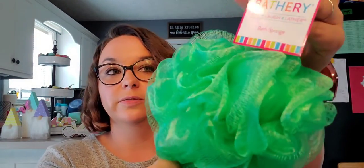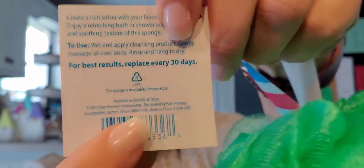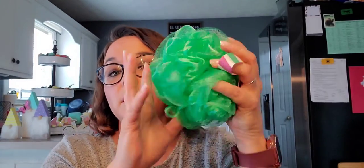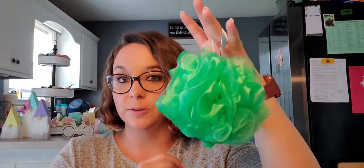Next, I picked up this green loofah. It has this rainbow stripe. And this is from The Bathory. This is a name brand because it says right here, exclusively at Target. And we all know we bought it from the Dollar Tree. This store had green, but also one of my other stores has a purple and a blue. But I just picked the green because, you know, you're supposed to change these every 30 days, and mine's due. So it's really soft and squishy. I like this one. It's nice.